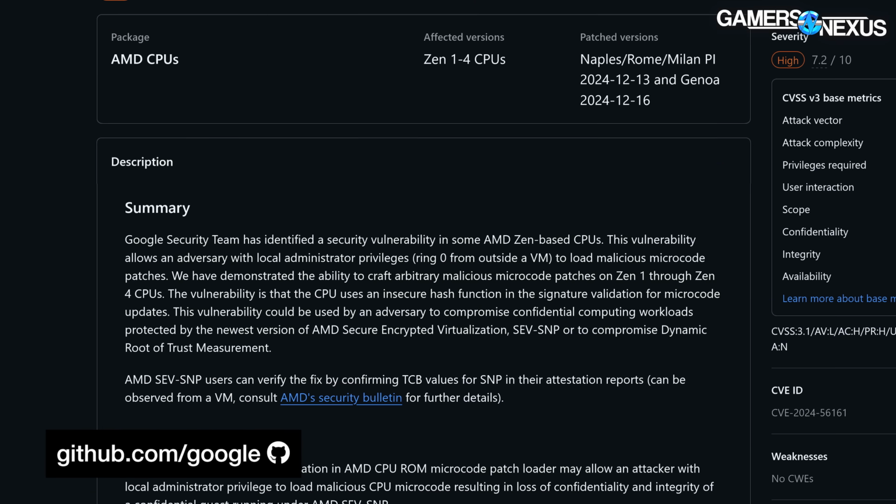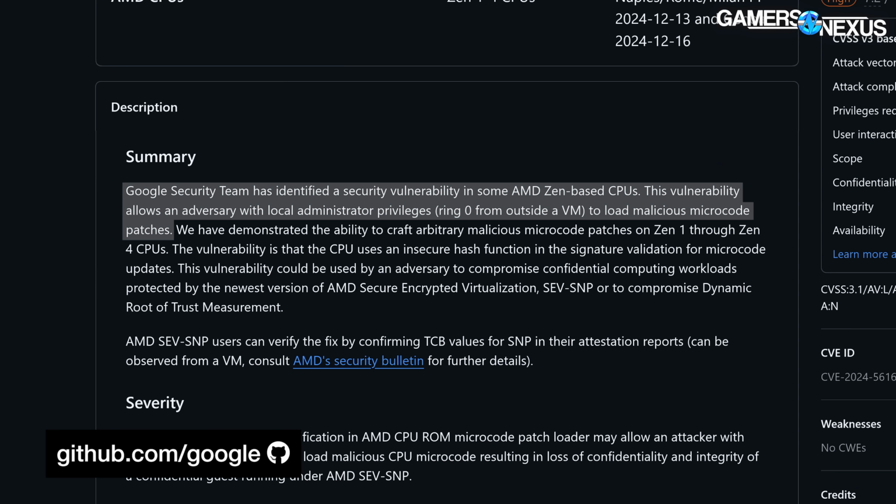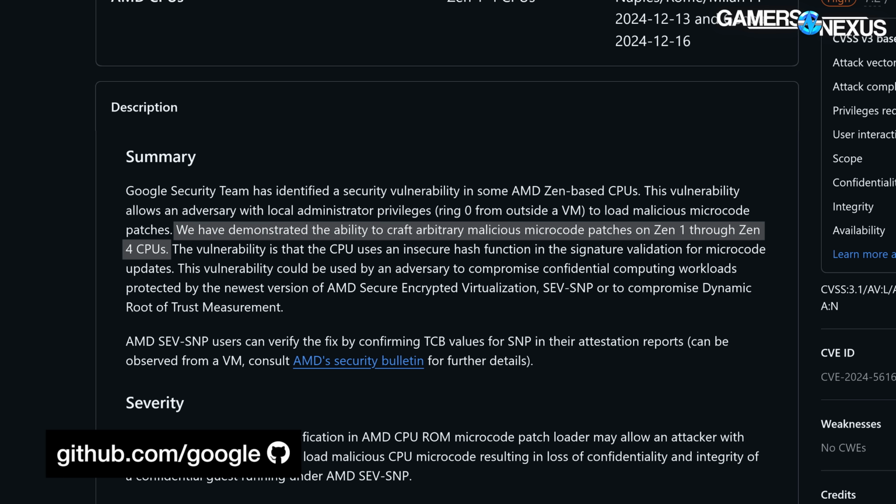Back then, the team wrote this, quote, "Google's security team has identified a security vulnerability in some AMD Zen-based CPUs. This vulnerability allows an adversary with local administrator privileges, ring 0, from outside a VM to load malicious microcode patches," end quote. The vulnerability applies from Zen 1 through Zen 4 architecture and could be used to compromise system security.